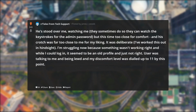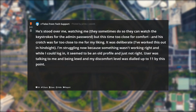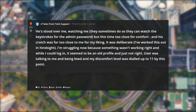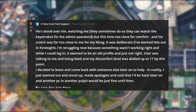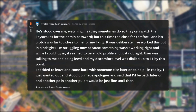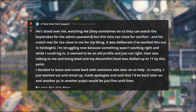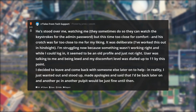I'm struggling now because something wasn't working right, and while I could log in, it seemed to be an old profile, and just not right. The user was talking to me and being lewd, and my discomfort level was dialed up to 11 by this point. I decided to leave and come back with someone else later on to help. In reality, I just wanted out and stood up, made apologies and said that I'd be back later on and another PC and another pulpit would be just fine until then.